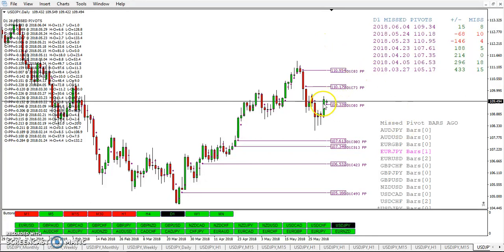And we've got the missed pivot. There it is. I really like trading the pivots on the yen. You see there's a couple up here, there's a couple down here, but all the rest of them are hit. And remember, when you're fading the pivot, it doesn't have to actually hit the pivot to make money.